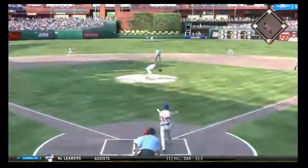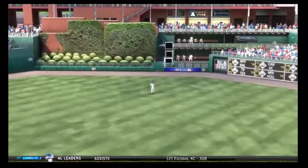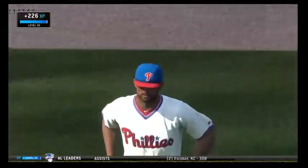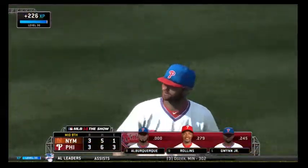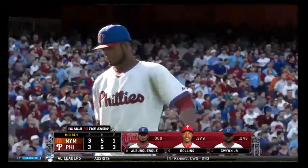Boy, I don't know that I'd want to be facing this guy right now. He looks pretty fired up out there. Yeah, he looks like he could run that fastball. And we'll have to leave it there as the play is made here to end the inning. Mets leave 1. Score remains tied at 3-3.